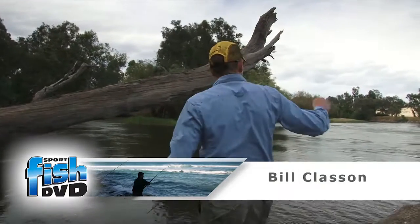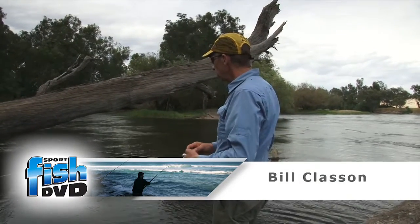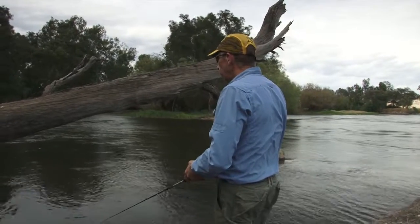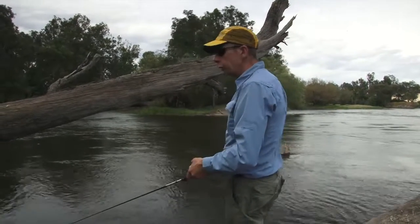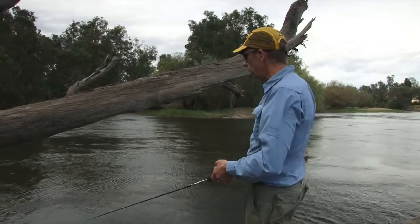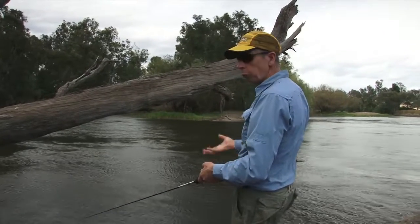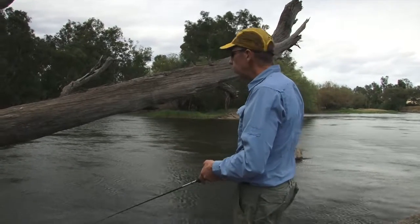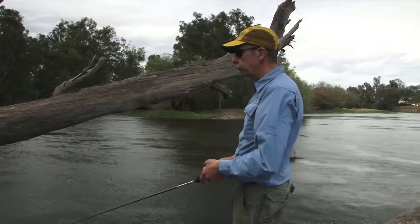Well, this is one of the biggest pools on the Upper Murray, where the Tooma River flows into the Upper Murray. A lot of good cod have been caught in here, but the river's right up. A lot of water flow out of the Cabramurra Pondage today. It's put the water right up, the water temperature's gone down, it's a little bit dirtier, so it's forced us off onto the edges to try to catch cod.